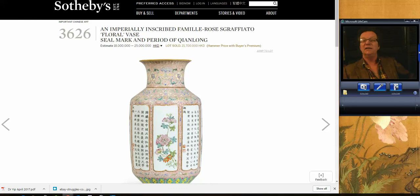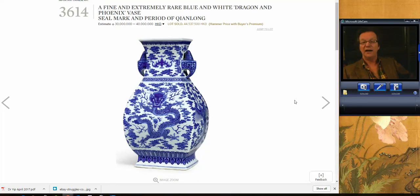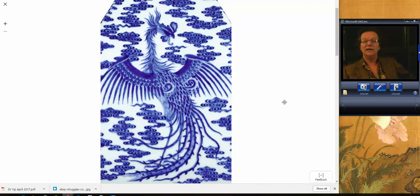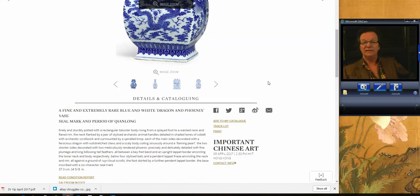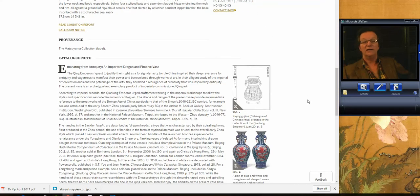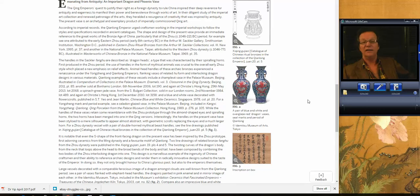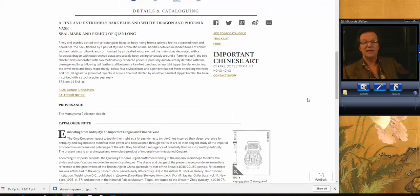And then the next piece that I think was really wonderful in the auction was this blue and white dragon vase, Qianlong Mark period, exceptional quality. If you blow it up, here's the detail of the work. The detail quality on this vase is really extraordinary, really, really great. And when you look down at it, there's a picture of the mark on here. There's a nice long catalog note on it, and the history of these vases, and it mentioned other examples.